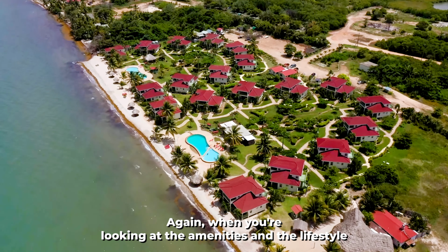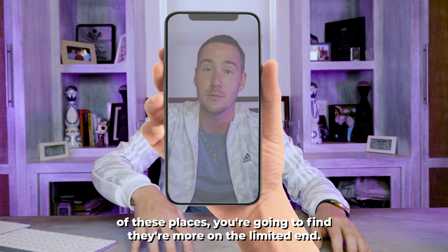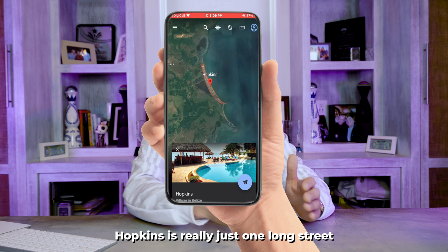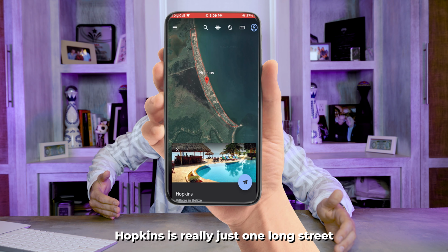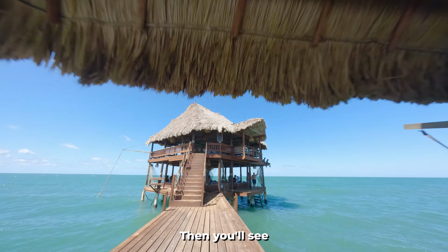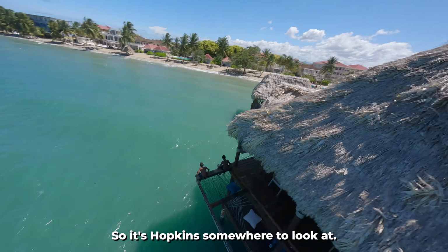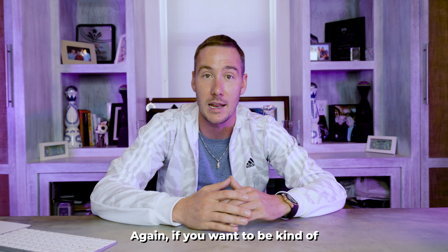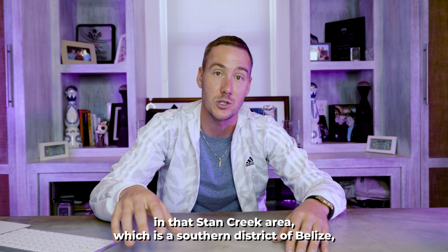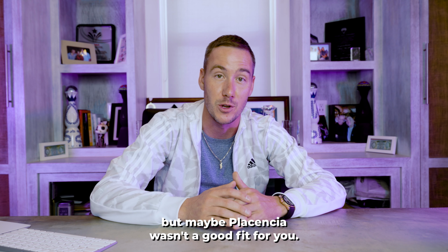Again, when you're looking at the amenities and the lifestyle of these places, you're gonna find they're more on the limited end. Hopkins is really just one long street that when you drive down, you'll see a few different commercial areas, then you'll see some of the bigger hotels on the beach, and that's really the extent of it. So Hopkins, somewhere to look at again if you want to be kind of in that Stann Creek area, which is a southern district of Belize, but maybe Placencia wasn't a good fit for you.